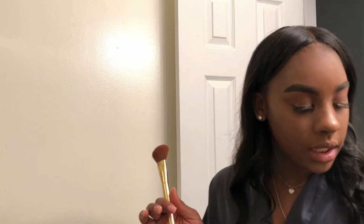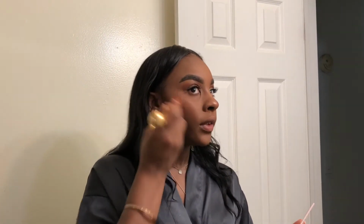For blush, I use the Anastasia Blush Kit in Gradient. And I really like the color Vegas for every day. I've never been a blush person, ever in my life. I used to hate it, but now I feel like for an everyday look, it just looks really nice on the skin.